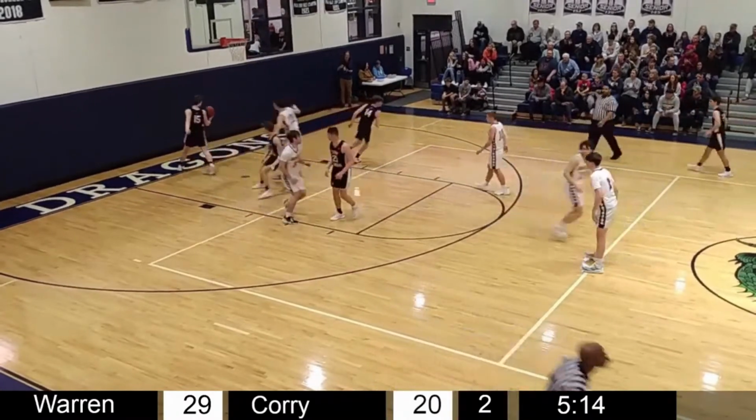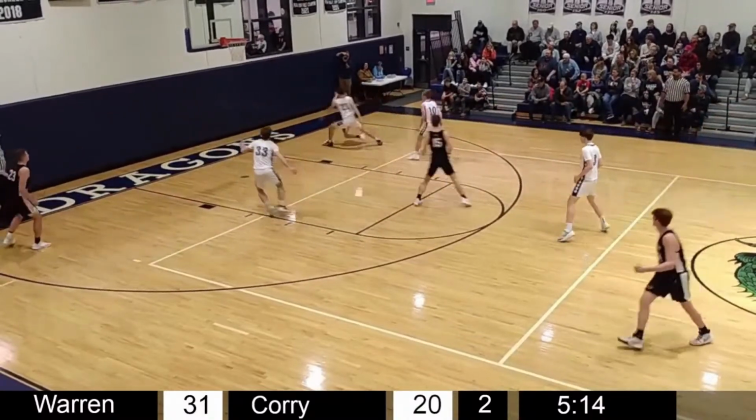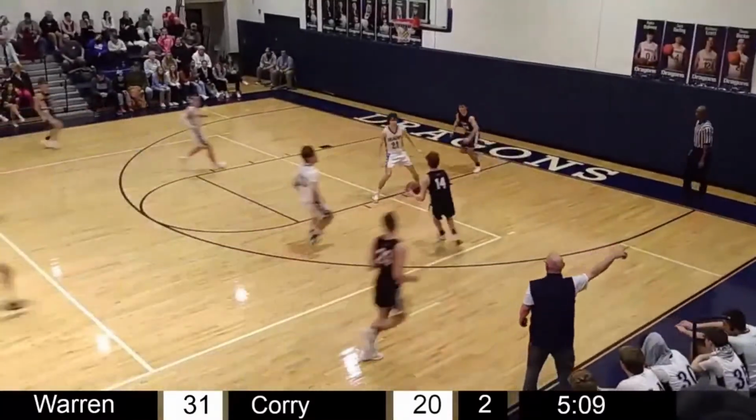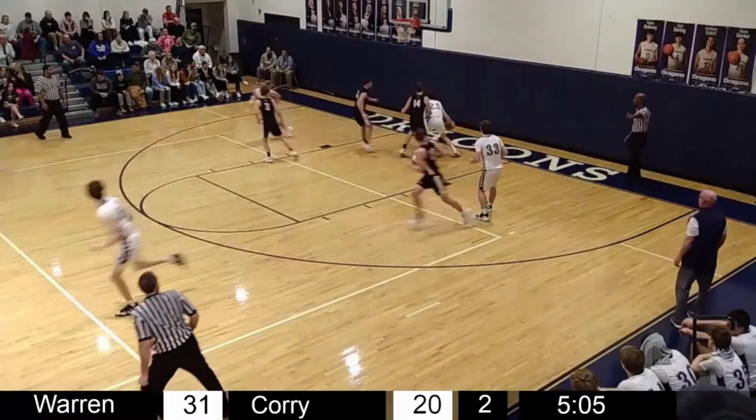He knocks down a pair. It's 31-20 Dragons. Barnes with 9 early points for the Dragons. And now Warren's back to that aggressive attacking defense. Yep. Good break. And there's a pull-up jumper. That shot is no good from Rogers. Rebound pulled down by Barnes.